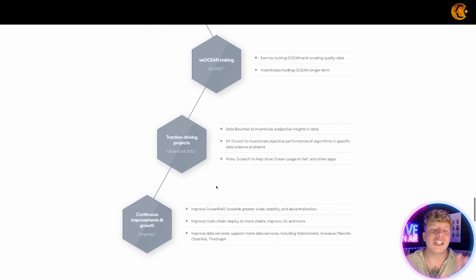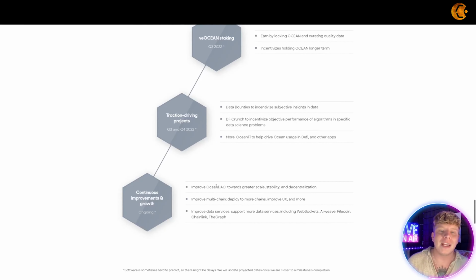Then you've got the traction driving projects. All right, and then moving through continuous improvements and growth. So they're going to continue improving and growing this project as we move through to Q4 22 and beyond.